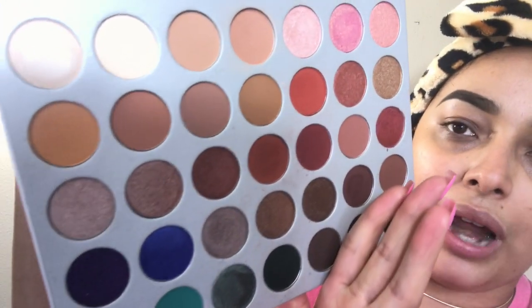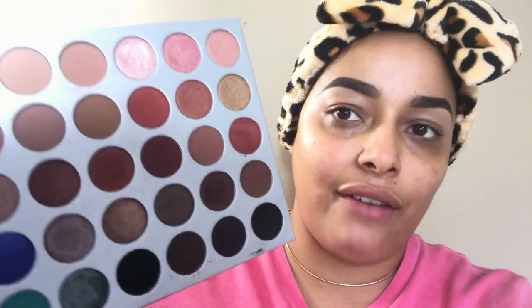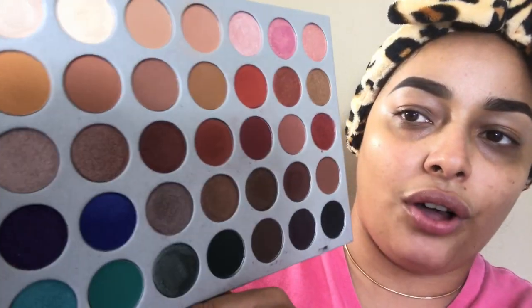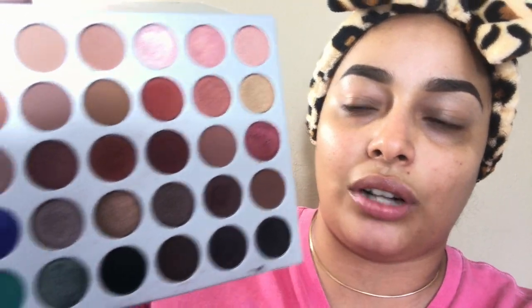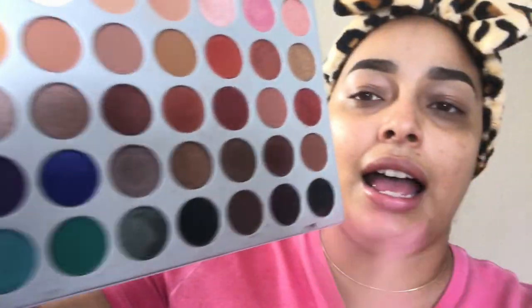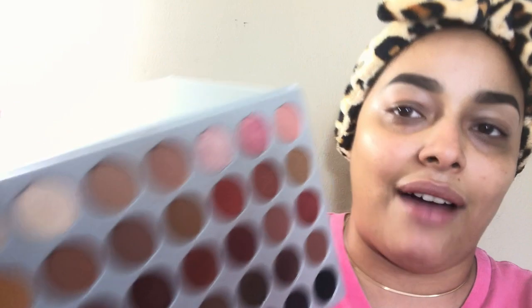You know why? Because esta paleta has an array of all kinds of colors. And I have other eyeshadow palettes, so the Volt almost seems like she took a little bit from here, made another palette here, another palette there, and split it and is trying to get your money. So, la clara, I'm not buying the Volt.